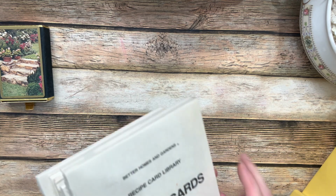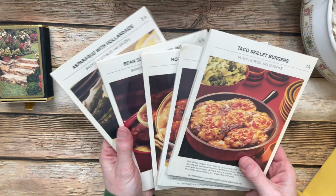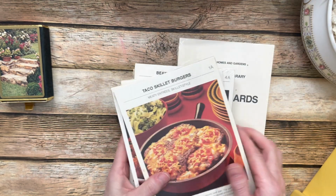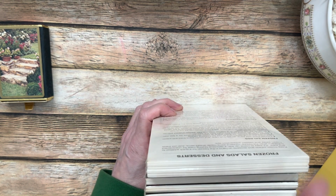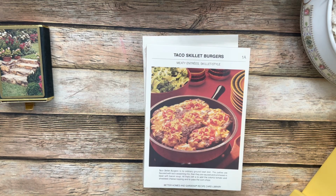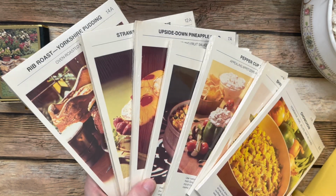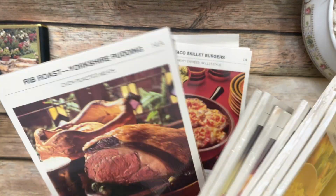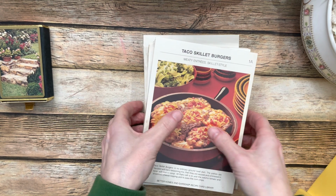It is the recipe cards from Better Homes and Garden, and all brand new, still in the packaging. Yeah, I was pretty excited when I got this. And actually, I got this for free. This I got at the library book sale, which is what I showed part of in my last video. They had this there and they didn't have it priced. So I asked a gentleman and he just ended up giving it to me for free. So it's super cool. I've never seen them in the packaging brand new like that. So I got that.